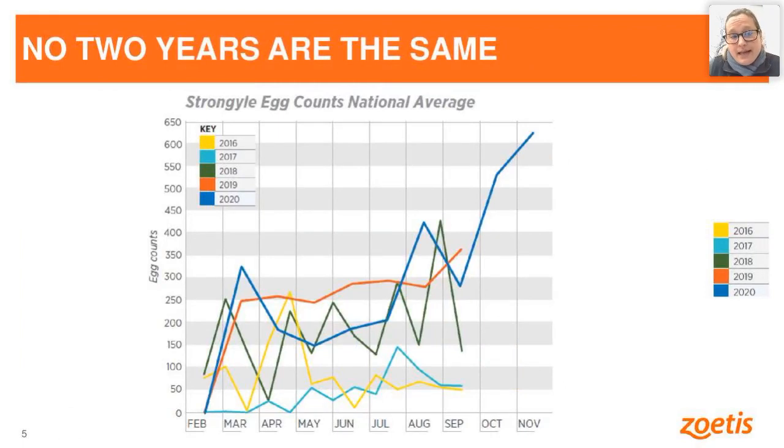This is data taken from 26 farms across the UK, and this data is from the last 5 years. Just wanted to highlight 2020, while it's still relatively fresh in the mind. And this is the worm egg counts. We can see the strongyle eggs.